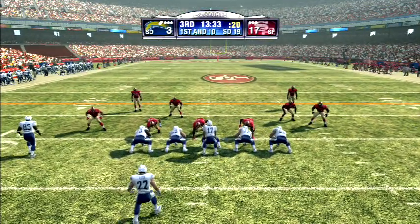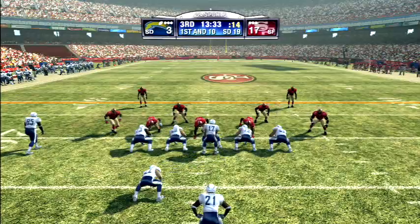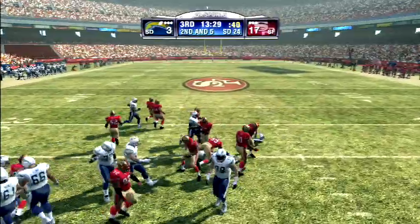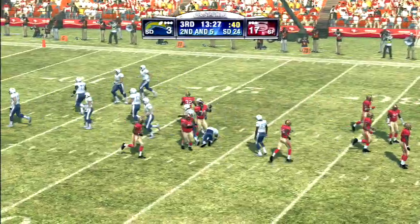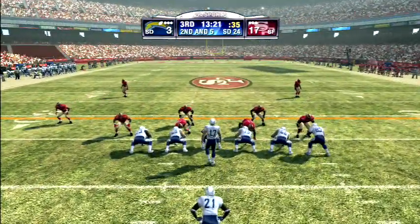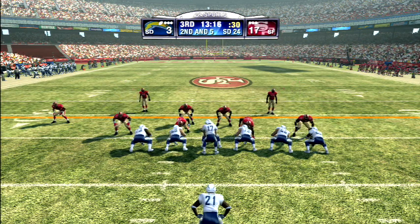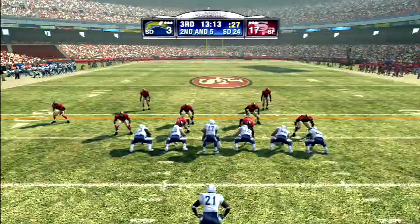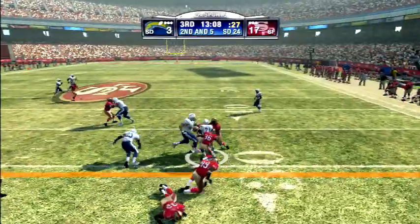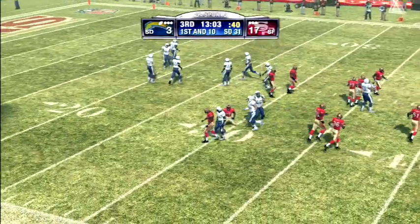Offset I formation in the backfield. Gives it up the gut. And they get him at the 24-yard line. Tomlinson gains about 5 yards on the run. Tomlinson, the lone back. Looking to throw. Under heavy pressure, and it's completed. He's dropped at the 31. Tomlinson gains 7 yards and a first with the catch.